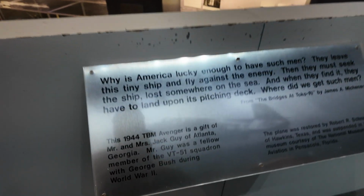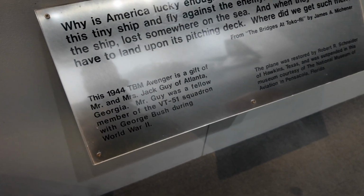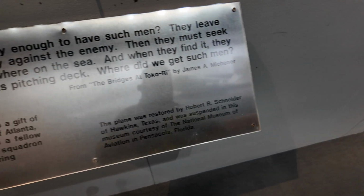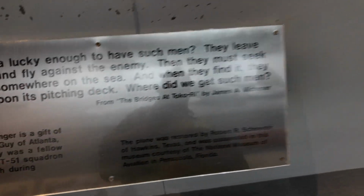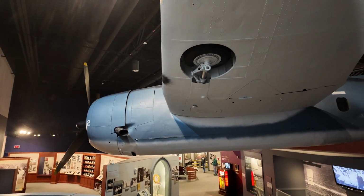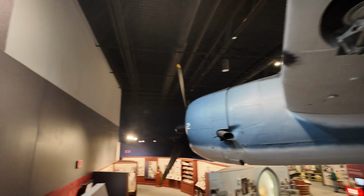I wonder if this is real. This Avenger is a gift. Wow. The plane was restored in Hawkins, Texas. It was suspended in the museum courtesy of the National Museum of Aviation in Pensacola, Florida. So, that's cool. That is an actual airplane. Which is kind of cool.